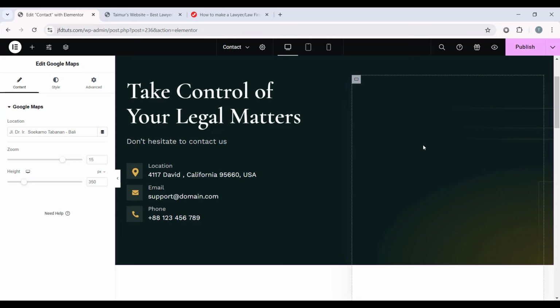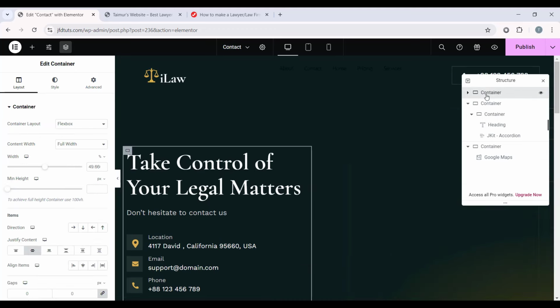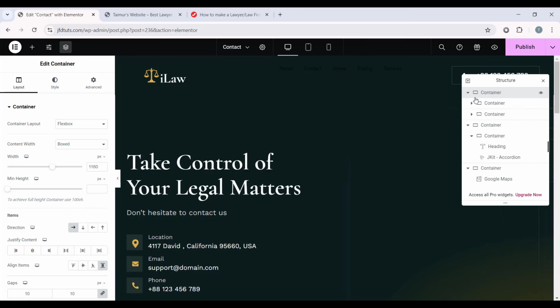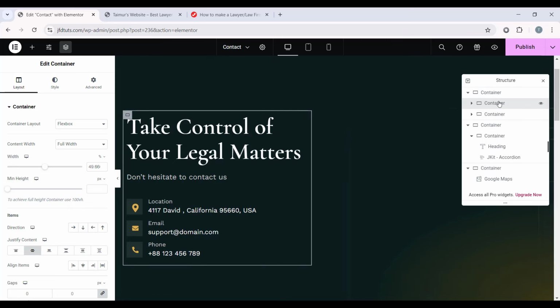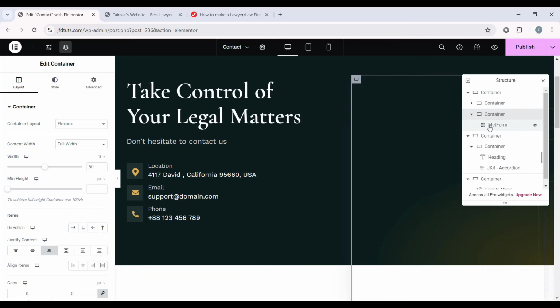And in this area, we will have our contact form, and we will design and make this contact form step by step from scratch. So first, let's turn on this navigator so you'll know where to edit. So first, select this first container, open this first container. Then we have two containers here. One is this and one is this side. So inside this container, which is empty, we have this made form.